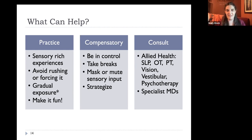Then there's also compensatory. Practice is what I can do now that might help me in the moment but will help me in the future too. Compensatory is when I can't cope right now or I'm uncomfortable right now, so what can I do? One thing is to be in control. If you have trouble with the volume of music being played in the house, maybe you get to be in charge of how loud it is and how long the music is at that higher volume.